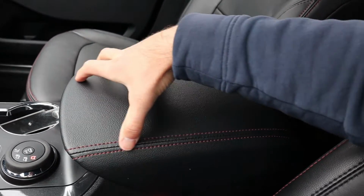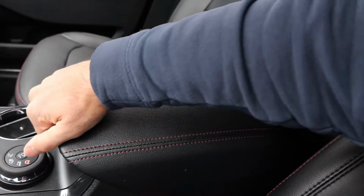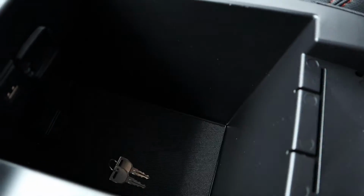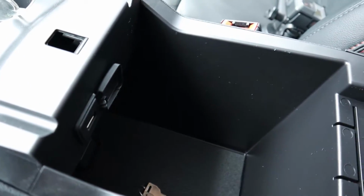Now we've got our center console over here, nicely lined with leather. It's got nice contrasted stitching. We can pick this up, and you get a ton of storage space down here. You get more charging stations just down below, and like I said, good amount of storage space right there.